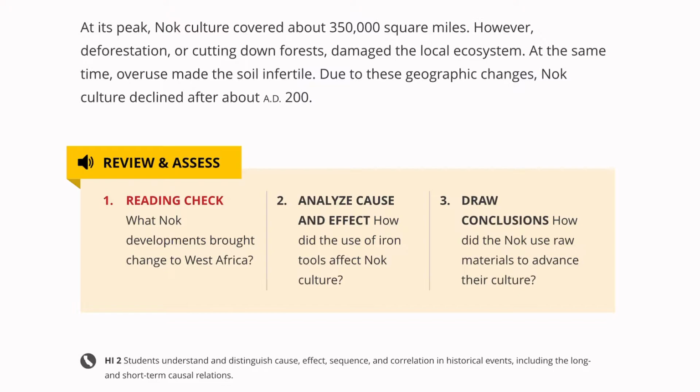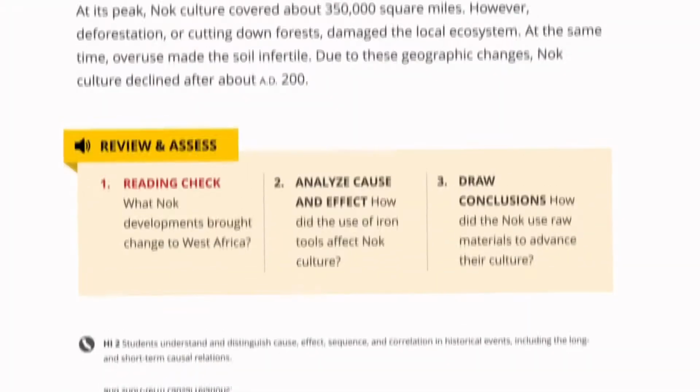Number 1, reading check. What Nok developments brought change to West Africa? Number 2, analyze cause and effect. How did the use of iron tools affect Nok culture? Number 3, draw conclusions. How did the Nok use raw materials to advance their culture?